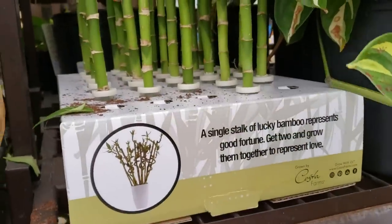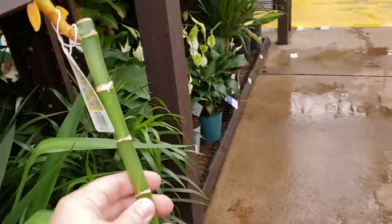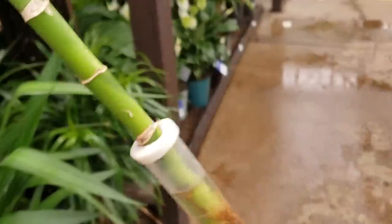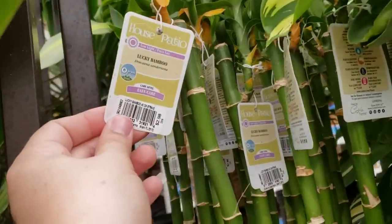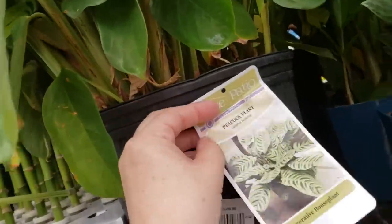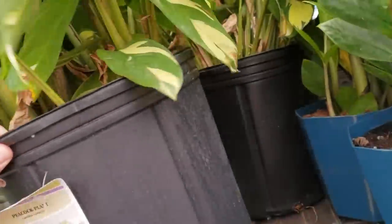What's this? Bamboo? Lucky bamboo shoots? That's different. What would you do with that? Would you just plant it? No, I've never had bamboo before. $2.98. This is pretty. Oh no. Okay, so I'm definitely getting this. We're just not gonna tell John.